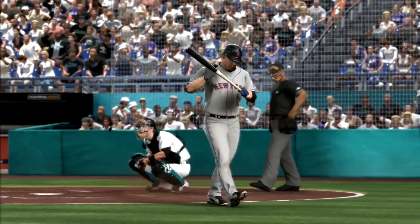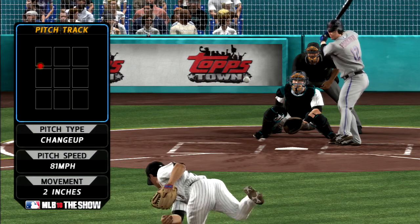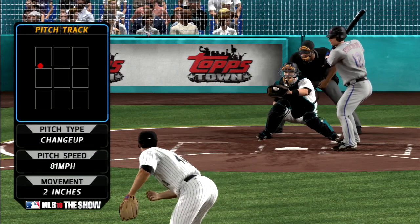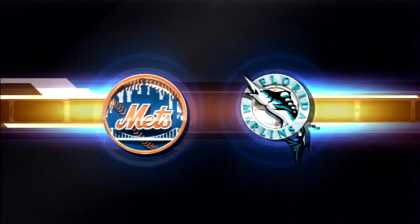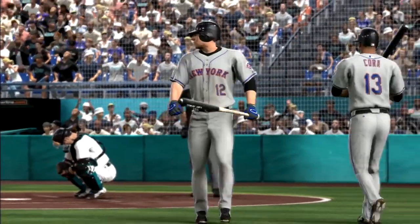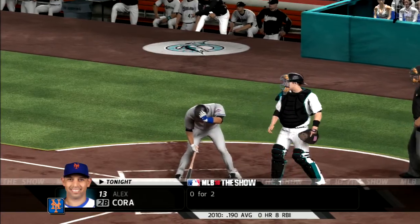1 away. Oh, good time to call for the changeup. You'll see it again here on pitch track. Just froze him. Alex Cora will stand in, 0 for 2 thus far.